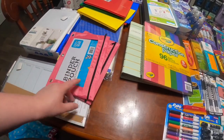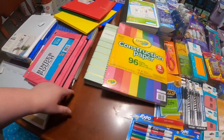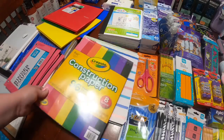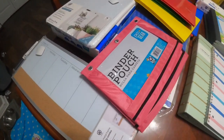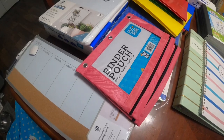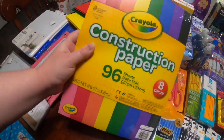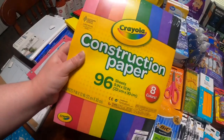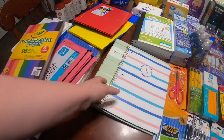And I may actually, as time goes on, pick up another one or two before this back to school season is over to keep on hand. Because these are really good if you need to store crayons or things here at home. Those are also really good for that. This was $2 and some change for the 96 count of Crayola construction paper. This is for at home for the girls.